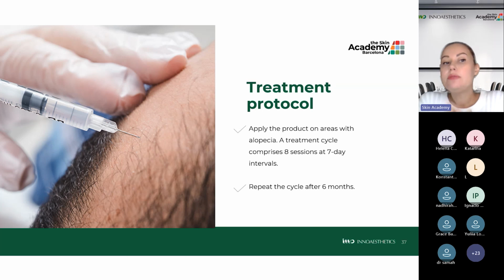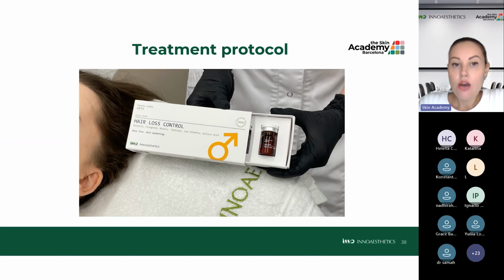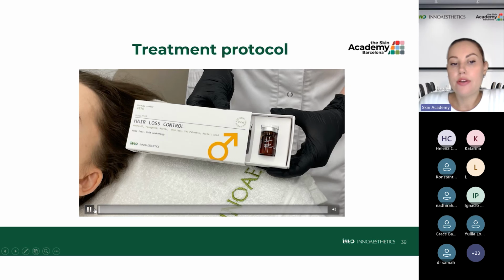The intervals can be a little bit bigger if needed, so it's not a problem if you will do these treatments once in 10 days. But just for the convenience of the patient, already we have this treatment for around 2 months if we are doing 8 sessions. So not to prolong it for really a long period, it is recommended 7 days intervals. The protocol of treatment or the technique of treatment, of course, can be chosen by the professional.